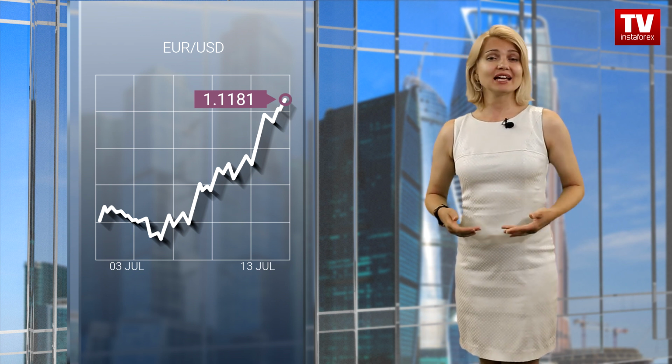In this case, the quote may continue gaining in value and hit a new resistance level of 1.12. However, traders should keep in mind that inertial movements caused by high speculative activity could be very unpredictable. At any moment, speculators may close long positions, thus causing a drop.